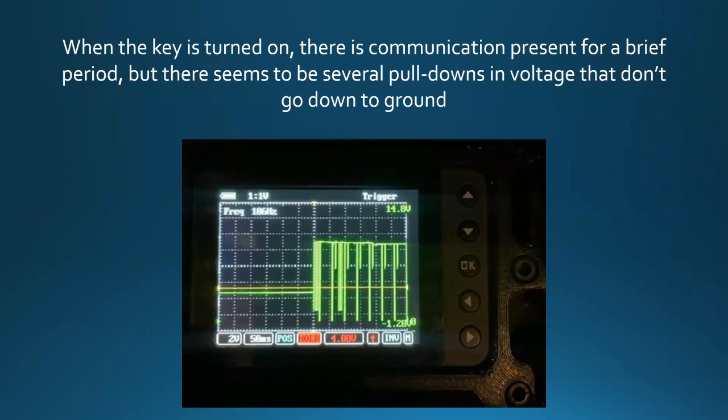It doesn't come down all the way to ground, but I do have some that also come all the way to ground. I'll put this picture in the comments on the Facebook group, but if you're watching the YouTube video, you can see this. I have a capture of my scope where it only goes down about a quarter of the way, I would say, in reference to the other ones.